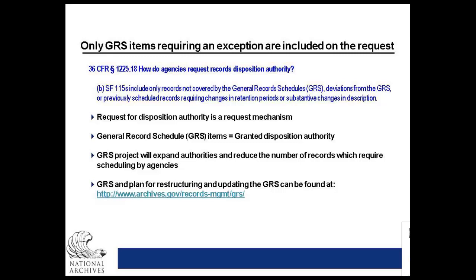Going forward, all of these requests for disposition authorities will be coming through the Electronic Records Archive. So just note that we are in the process of revising the regulations. When you see a reference to Standard Form 115, just realize that that paper form has gone away, and starting this fiscal year, you do need to enter your request for disposition authority in the Electronic Records Archives. But it's a requesting mechanism.